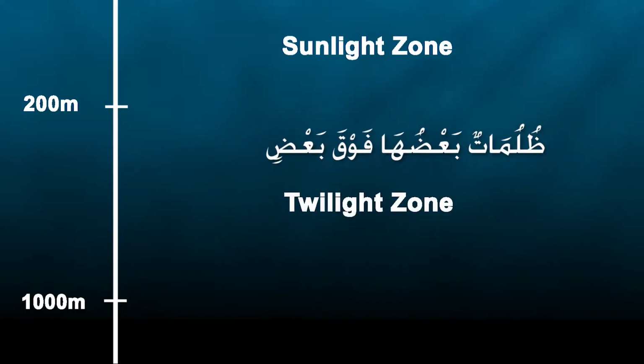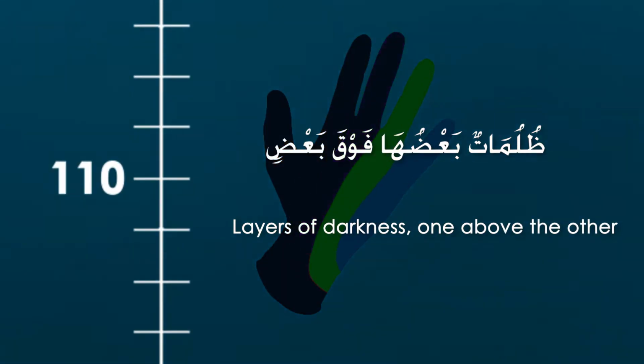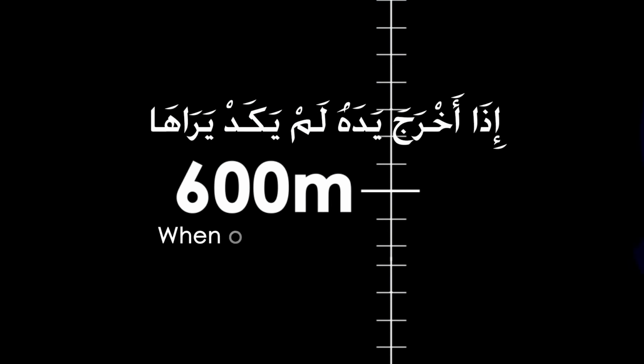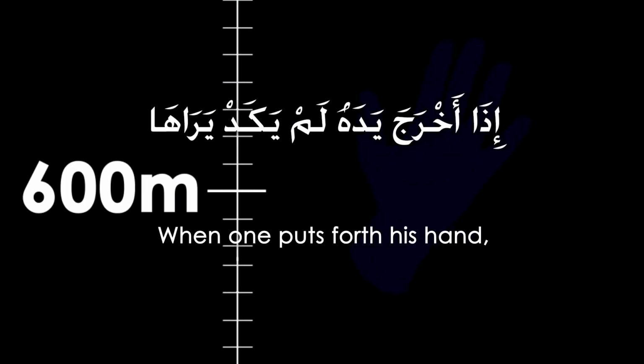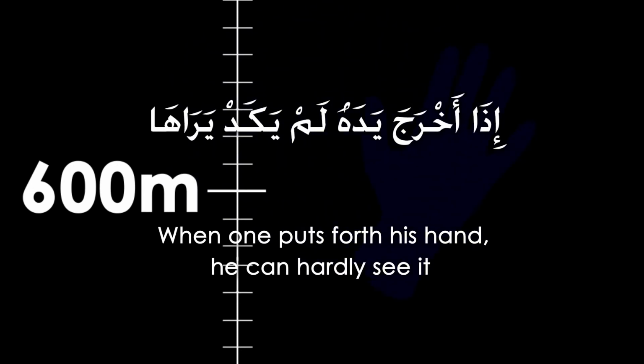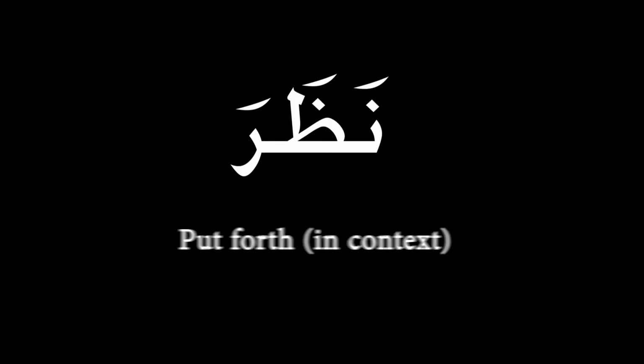Layers of darkness one above the other. When one puts forth his hand, he can hardly see it. Hardly seen, no colors, no borders, no details, just movement. That's why he used the term "puts forth his hand" instead of "look at his hand." The difference is the hand movement.